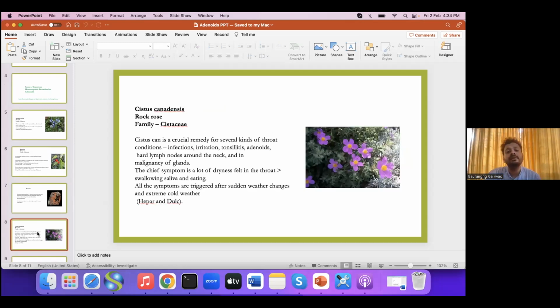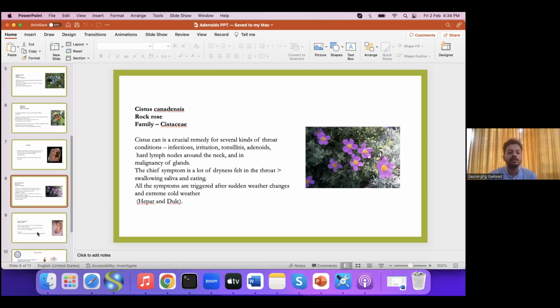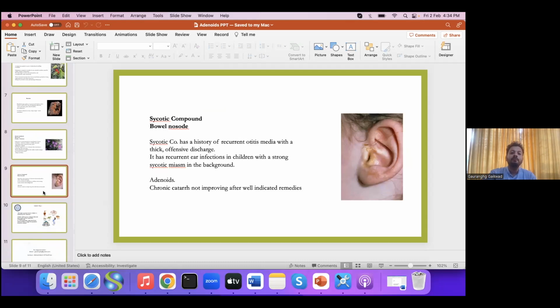Cistus canadensis, one of the chilliest remedies in homeopathy, who has a lot of desire for cheese. So children who eat a lot of cheese, a lot of salt, with a lot of dryness they feel in the throat, too much exposure to cold air. Think about Cistus canadensis. Of course, there are many more remedies.